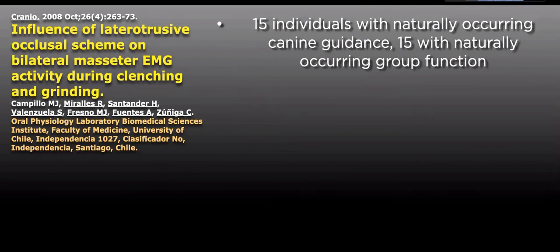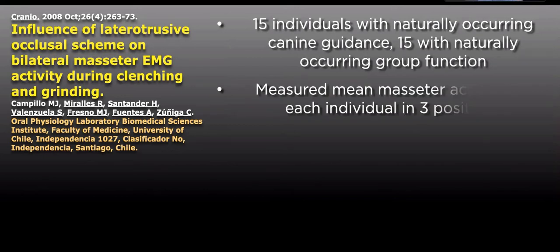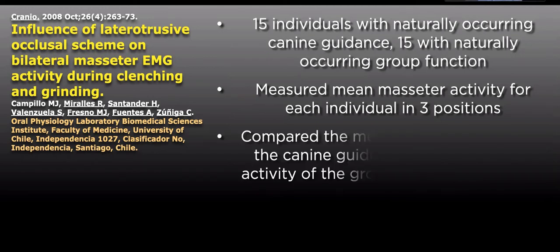Let's bring them in, have them grind out to the left, clench end to end to the left, grind back to the center, and let's see if, in fact, there's any difference in the muscle activity levels between the people that have canine guidance and group function. In other words, instead of changing it during an appointment and seeing what muscles do, let's bring in people who are actually living with these different occlusal schemes and see what muscles do.